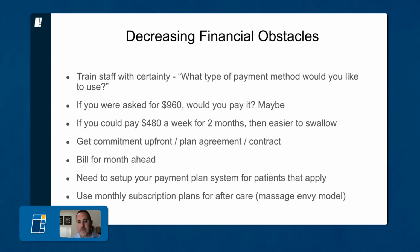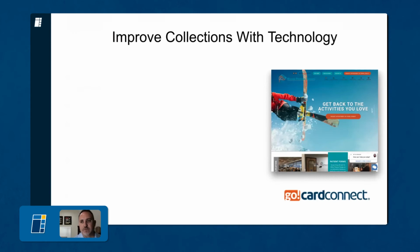It works. That's what Massage Envy and all these places do, and it doesn't have to be a massage care model. It can be a PT model or whatever it may be, but there should be some sort of subscription plan that you can do with that.